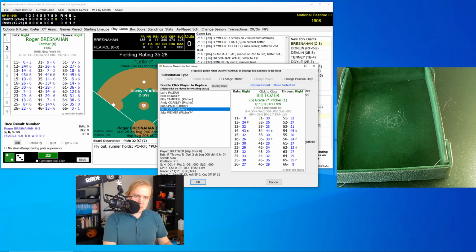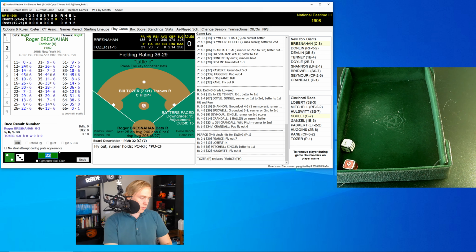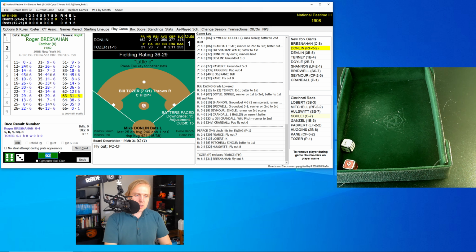And yeah, it'll be Bill Tozer again. I know I probably overused him. It's kind of hard. They have a pitcher, the Reds do, who started only 15 games, no relief appearances. A little bit loath to put him in as a reliever. Bresnahan rolls a 63 for a 31.